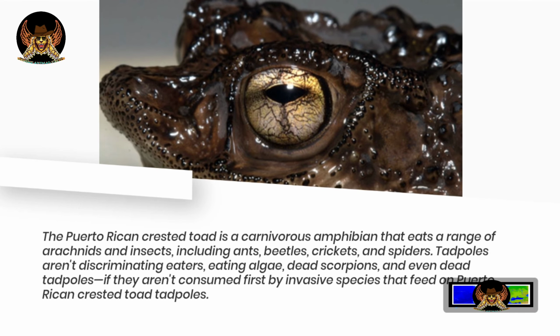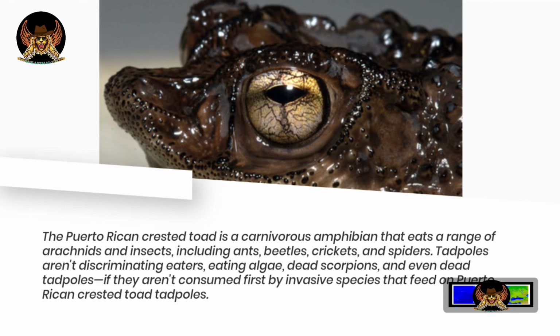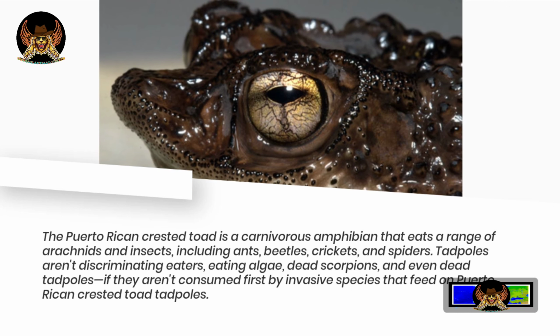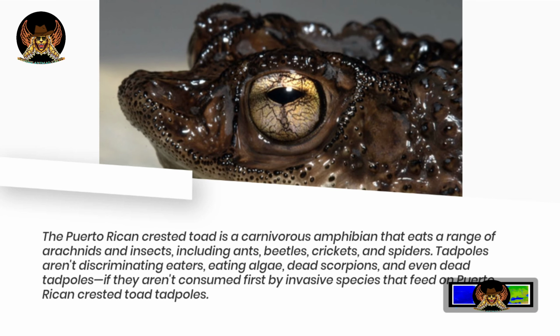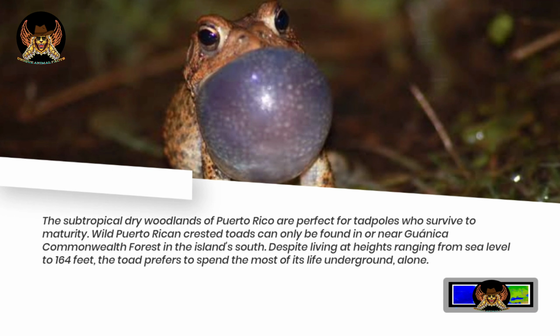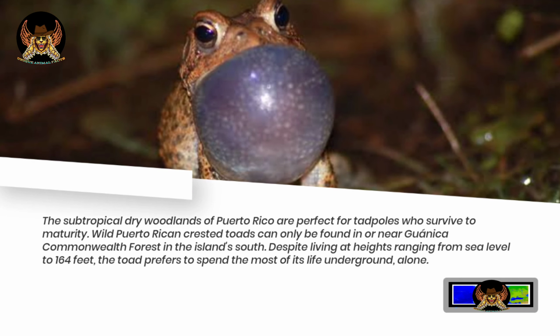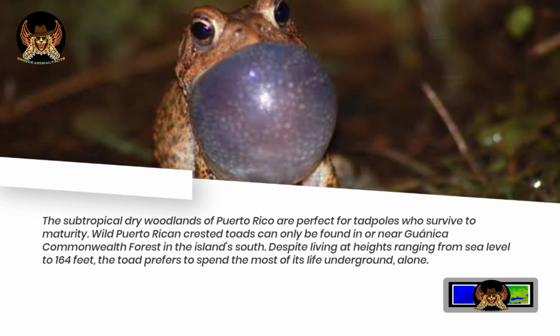The Puerto Rican crested toad is a carnivorous amphibian that eats a range of arachnids and insects, including ants, beetles, crickets, and spiders. Tadpoles aren't discriminating eaters, eating algae, dead scorpions, and even dead tadpoles, if they aren't consumed first by invasive species that feed on Puerto Rican crested toad tadpoles. The subtropical dry woodlands of Puerto Rico are perfect for tadpoles who survive to maturity.